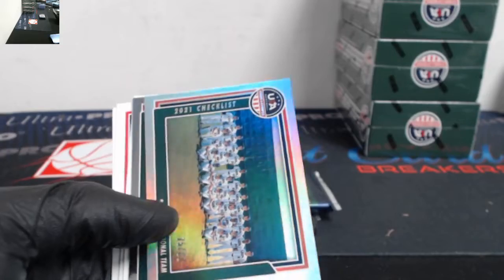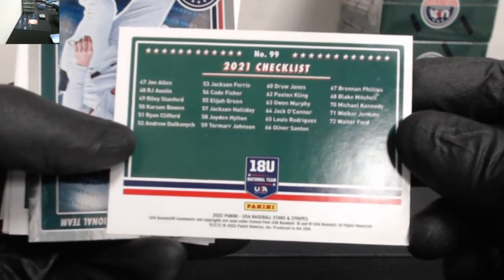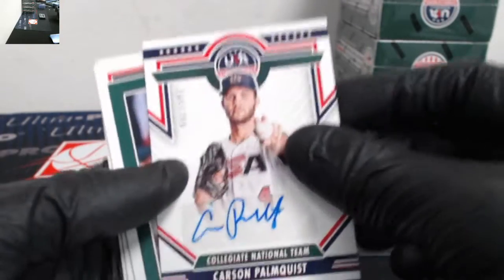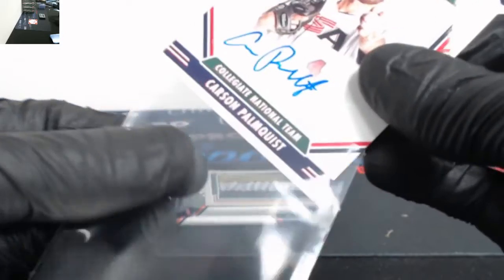Got another one that we're going to have to randomize at the end between all the kids who are on the 18-plus national team checklist. Carson Palmquist to $3.99. Would have been funny if he was palming the ball.